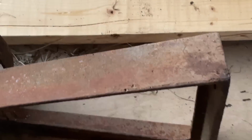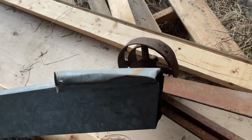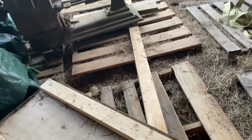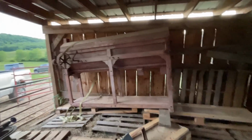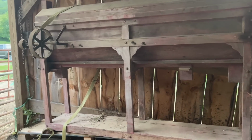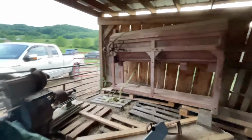Big, heavy cast bracket here that it mounts on. Two-speed drive pulley, a step pulley. Either it's two-speed or it's driving two different things. I don't know which. But this is really something else. Something that I've never seen before. I've never seen a Metas flare bolter, and that's it right there. Wanted to share it with you.